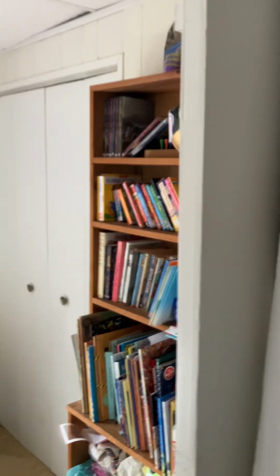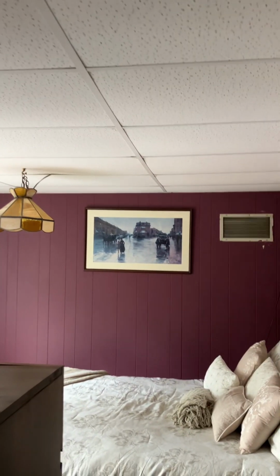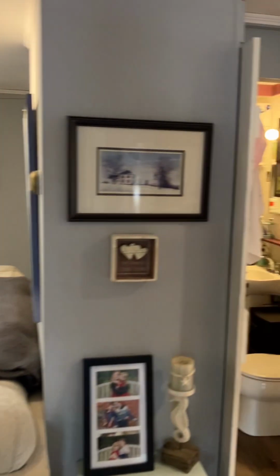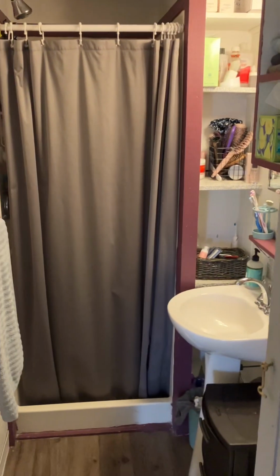Like I said, hey, it's all this drop ceiling. I don't know how much higher up it gets you, but you'd probably want to update the look of that in some way. Here on the first floor is your one full bath. There's a half bath upstairs we'll check out, which is directly above this.